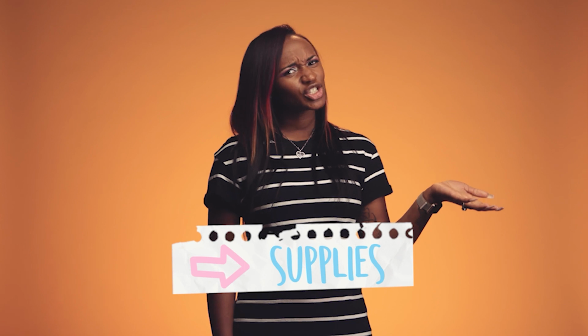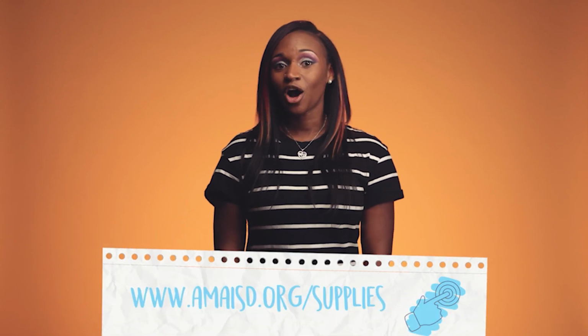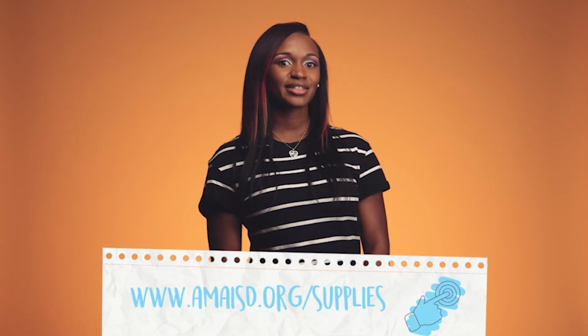Is it 2 pencils and 10 glue sticks or 2 glue sticks and 10 pencils? Don't worry, we've got you covered. Go to amaisd.org/supplies. We've got a list for each school through the entire district all in one place.